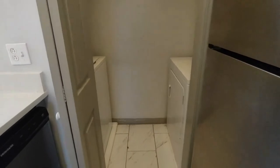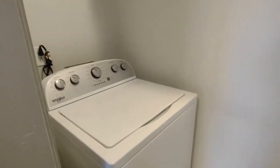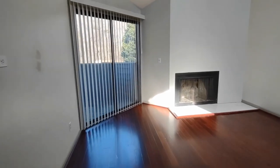Straight ahead is our laundry area. Our laundry area comes with matching washer and dryer, the same ceramic tile flooring, and storage cabinets above. Also in our common area is our living room.